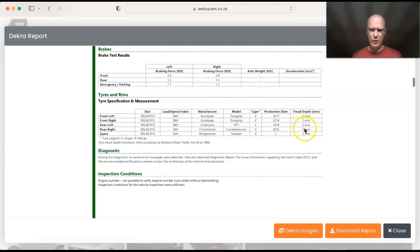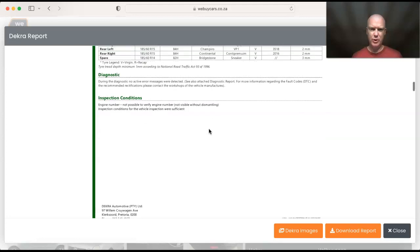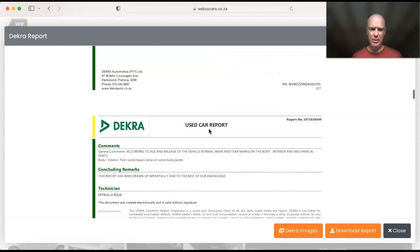Tires, we know that they were all below 3 millimeters. Okay, so 2 front tires are exactly the same, always a good sign. Different tires on the back, and we've got a Bridgestone which has got 3 millimeters as the spare. So yeah, always nice to have the same tires all the way around if possible, and definitely on the same axle if possible.